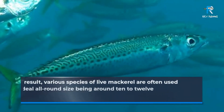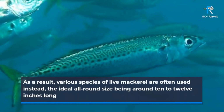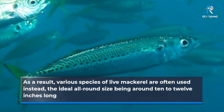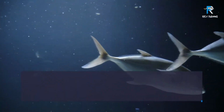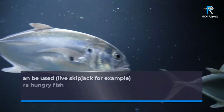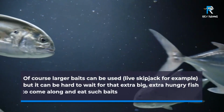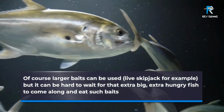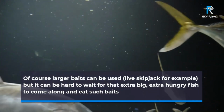As a result, various species of live mackerel are often used instead, the ideal all-round size being around 10 to 12 inches long. Of course, larger baits can be used, live skipjack for example, but it can be hard to wait for that extra big, extra hungry fish to come along and eat such baits.